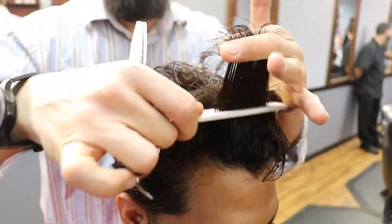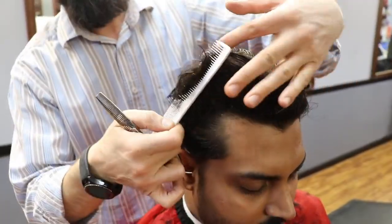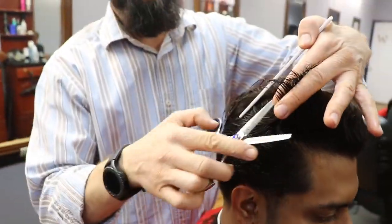See, versus a blunt, heavy cut, this will actually hold the style. It won't weigh it down.